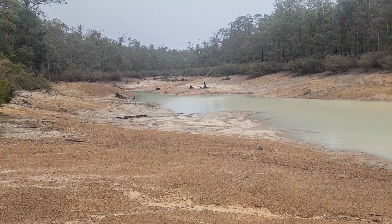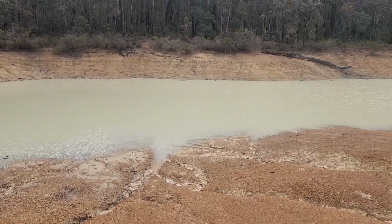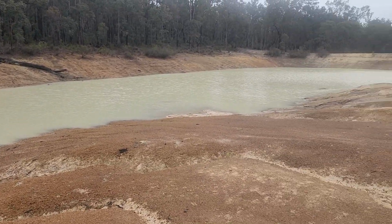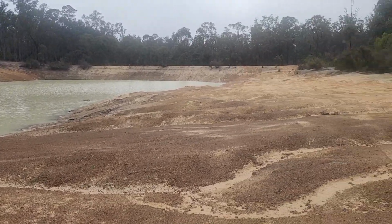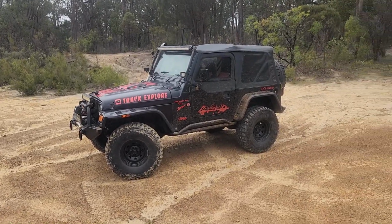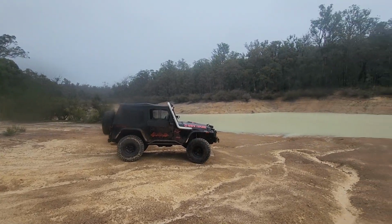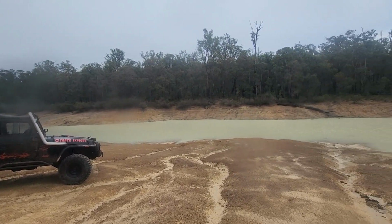It's raining at the moment, not very heavily, a bit of a drizzle. Yeah, damn, looks better than what it did last year. Still not good, but better. There definitely has been a lot more water in it. There's the TJ. It's a nice spot in the summer if it's full of water.